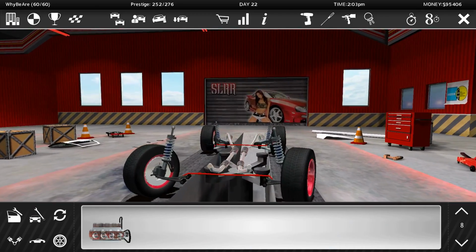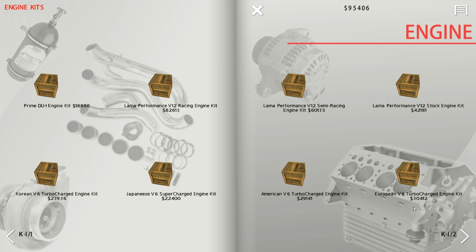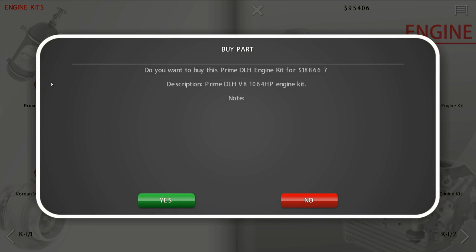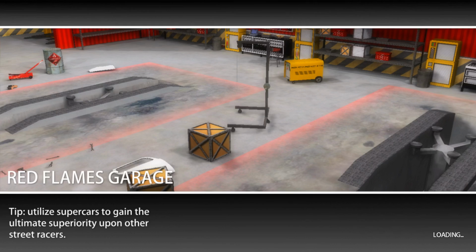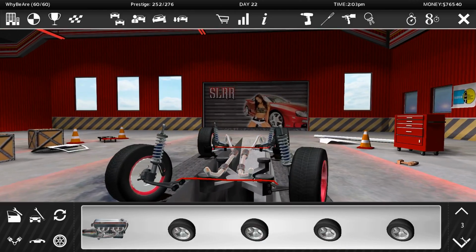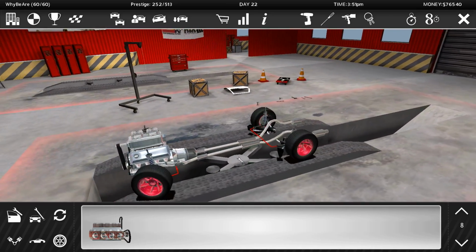And now what I'm going to do is go to the shop. We're going to buy an engine. We're going to get an engine kit because it's a little bit easier and I'm lazy. And I think the Prime DLH engine kit is a V8. Yeah, it's a V8 engine that makes 1,064 horsepower. That's way more than the default engine made. So this is a very promising upgrade for a relatively low price, actually. I'm really surprised how cheap that thing was.